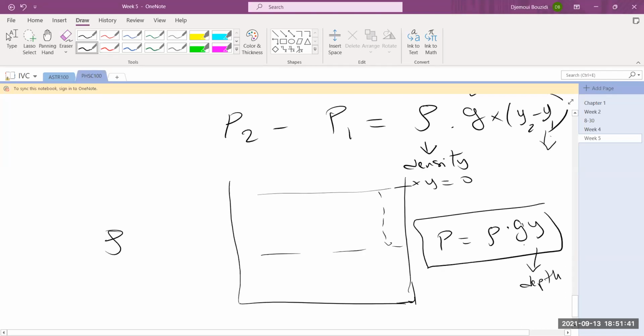g is just a fixed number, it doesn't change. And rho depends on the fluid. Rho for oil is different than rho for water. So now we have quantified this problem. I know the book probably has a different explanation for it, but I'm giving you a different view of it so that you can see what these properties are.